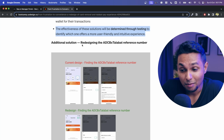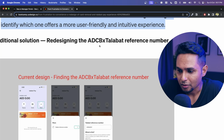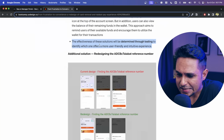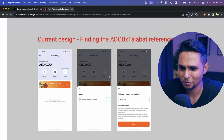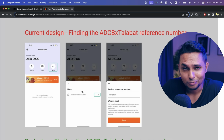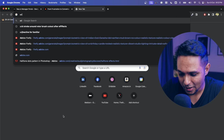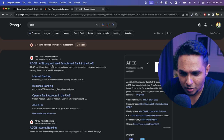Additional solution, okay, above and beyond. Redesigning the ADCB X Talabat reference number. Okay, what is this reference number? I don't know. Let's see. Current design, finding the ADCB X Talabat. Wow, that's such a complicated name. What is this ADCB? Is it a bank in UAE?